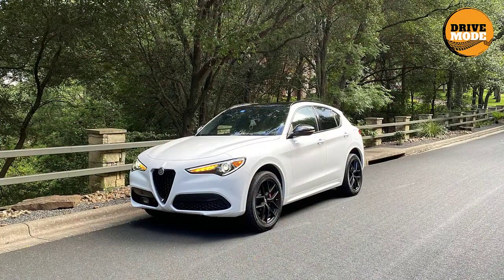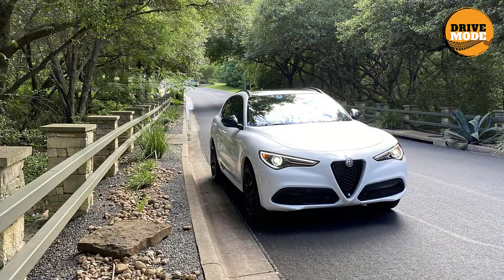I'm going to tell you about the 2020 Alfa Romeo Stelvio. This is a beautiful SUV which first launched in 2018. This is the third year and not too many changes have been made for the 2020 model year. If you like a sporty and fun SUV, this one might be the right one for you.